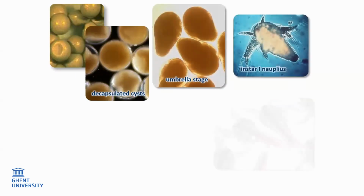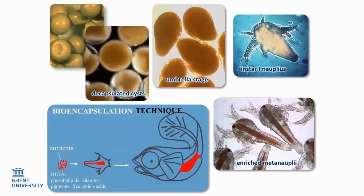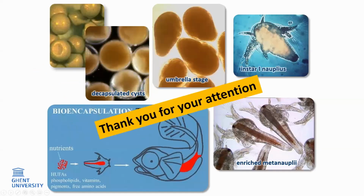So in conclusion, these are the different forms that are being used: the encapsulated cyst, the umbrella stage, instar 1, and then the enriched metanauplius.